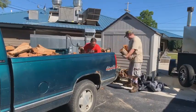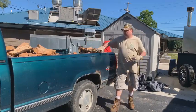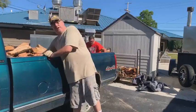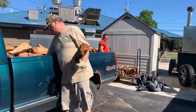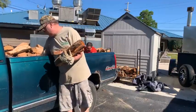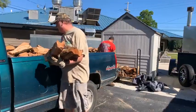I gotta give Mike $100 for splitting and helping me deliver and stack it. This truck don't run on water. Yeah, we might be making real good money if this ran on water.